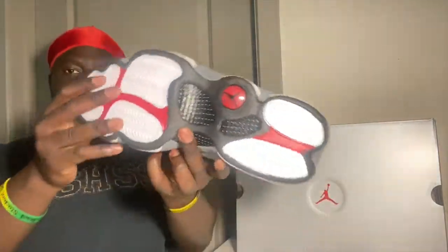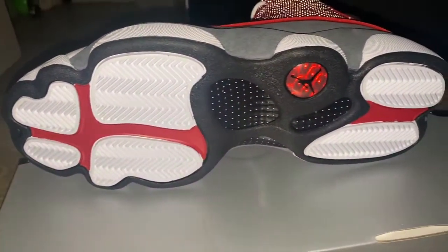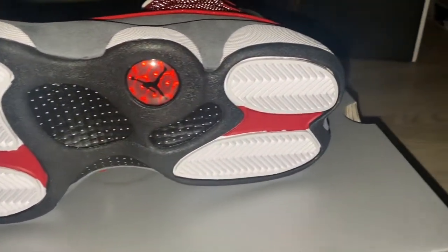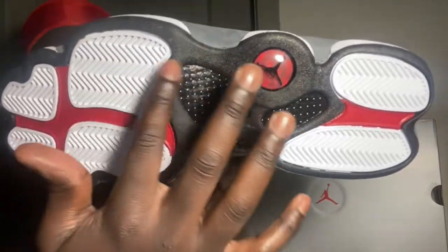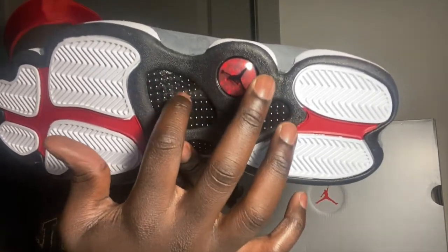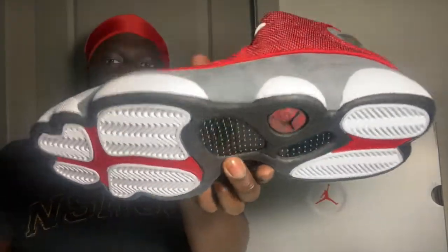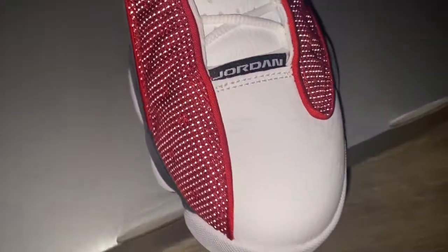Let's start from the bottom. So the bottom, you got a regular Jordan 13 pods with the red sticker right here, not the green sticker that we're accustomed to in a lot of our 13s. Coming to the front, we got our white pods right here, so they'll get kind of dirty, and our black on the inside with our carbon fiber right here. Going to the regular pods of the shoe, it's white pods, so yeah, it's gonna get kind of dirty on the toe box area as well, with our red on this inner side.